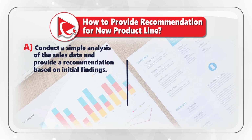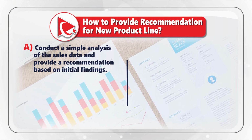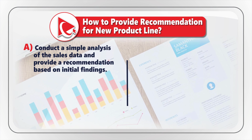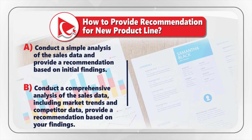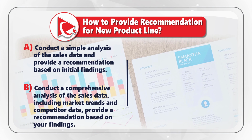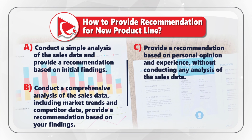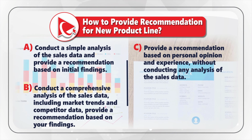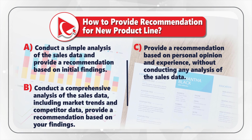Choice A. Conduct a simple analysis of the sales data and provide recommendation based on initial findings. Choice B. Conduct a comprehensive analysis of the sales data, including market trends and competitor data. Provide a recommendation based on your findings. Choice C. Provide a recommendation based on personal opinion and expertise without conducting any analysis of the sales data.